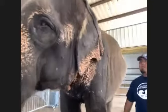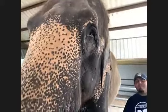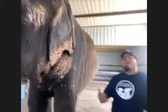If you do come out here, you can even help us wash our elephants. You can help us do some pedicure routines that we do here. We're also going to let you pet and feed them throughout the day. So if you have a chance to come out and see us in person, definitely come and give us a visit. We always have our doors open. We're always letting everybody in. Everybody's always welcome.